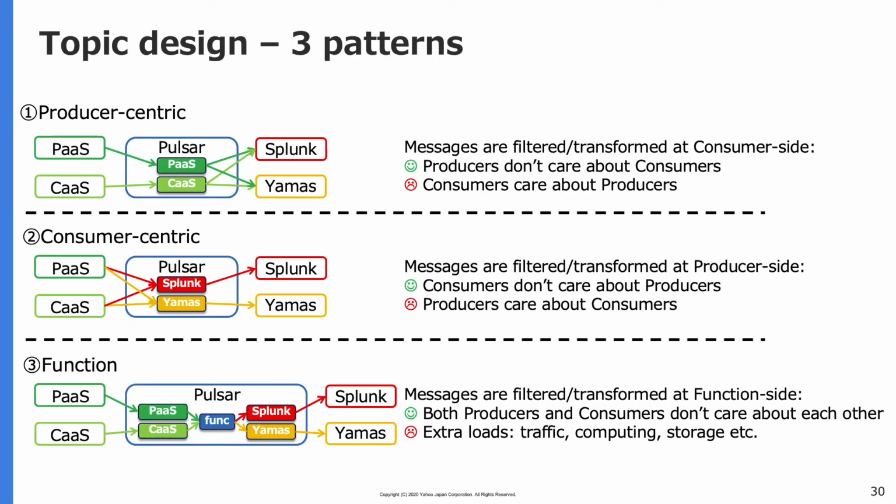Next, I will explain the topic design. I think there are three patterns. First one is the producer-centric pattern. In this architecture, topics are created for each producer. The advantage is that producers don't need to care about consumers. Instead, they just publish their data to their own topics. On the other hand, the disadvantage is that consumers need to care about producers. In other words, consumers need to be aware of Pulsar's topic increases and are responsible for filtering and transforming data.